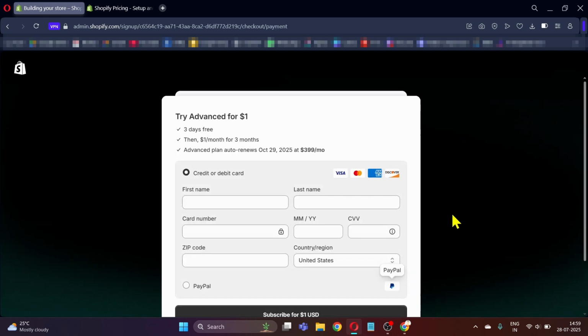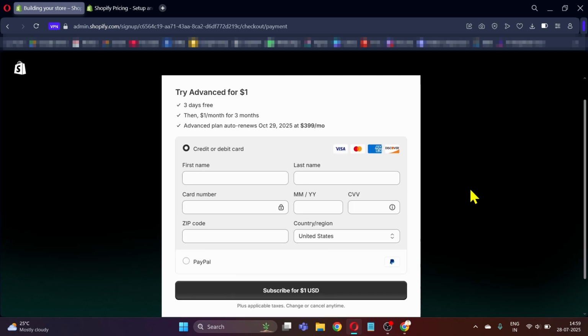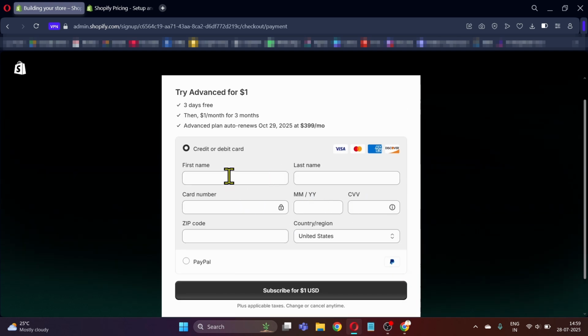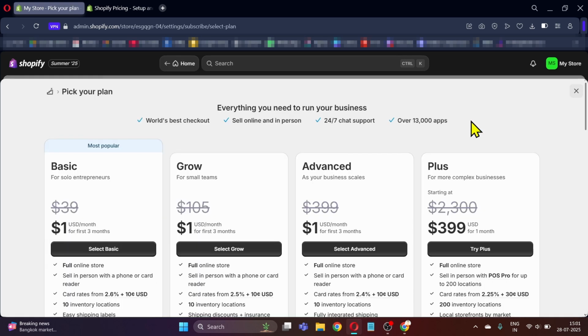Here, you can enter your credit card details or choose to pay through PayPal and make the payment. Or you can also skip the payment here, use the 3-day free trial first, and then after 3 days, you can avail the offer by clicking here on your dashboard. However, there is a slight possibility that this offer may disappear within 3 days depending on when you are using it. So this was how you can get Shopify for $1 per month for 3 months.